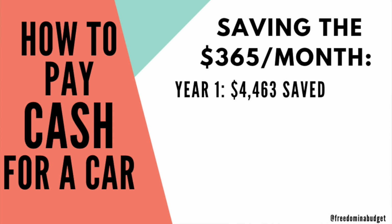But instead of paying interest on it like we used to with our car payments, now we're going to be gaining our own interest. So it's not going to be the high 4.5%, but with Capital One 360, with their new performance savings account, you can get a really good interest rate of 1.9%. So now we're going to be making like 80 something dollars on this. So now after that first year, we're going to have $4,463 in the bank for that first year.